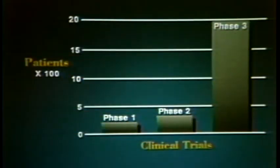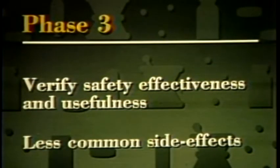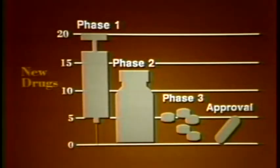Phase 3 clinical trials can involve several thousand patients and may continue for 3 to 4 years or longer. These long-term Phase 3 trials provide extensive verification of a drug's safety and effectiveness in treating disease. They help disclose less common side effects and provide more information about optimum dosage. Of every 20 drugs that are considered for clinical trials, only 5 or 6 survive all 3 phases of testing. About 4 are eventually approved for marketing.